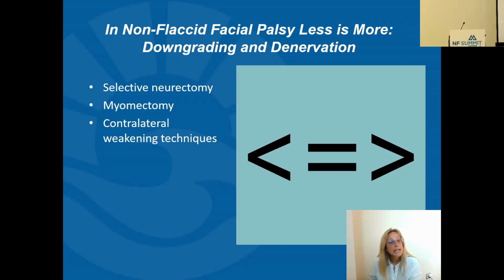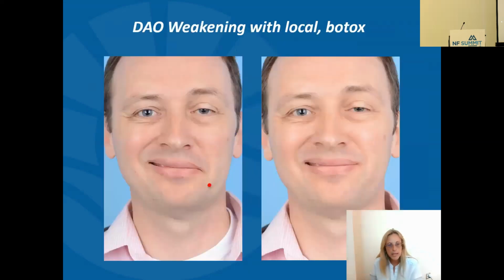We can do what we call selective neurectomy, where we actually cut out nerve branches, or we can do direct myomectomy, where we take out some of the muscles that are doing ugly actions, or we can weaken the other side a little bit, downgrade the normal function to get better balance. So let's see what that looks like.